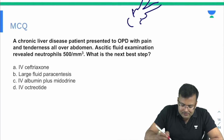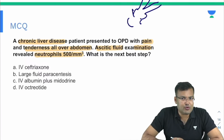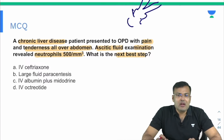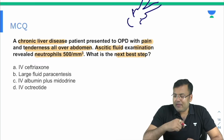Now this question. Easy question. A chronic liver disease patient presented to OPD with pain and tenderness all over abdomen. Ascitic fluid examination revealed neutrophils, 500 per mm cube. What is the next best step? First, you guys tell me what's the diagnosis. This patient is having pain and tenderness all over abdomen. Ascites is also there. It means there is peritonitis. Guys, tell me which type of peritonitis.